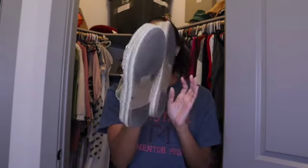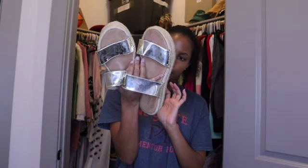They have like the burlap platform with the gold straps. And what size are these? I want to say these are an 8.5. They don't really have the size on it, but I think these are like an 8.5.